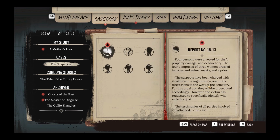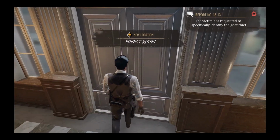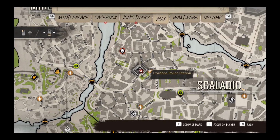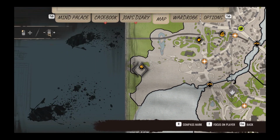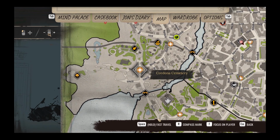So let's pin that evidence. And we'll leave the police station, have a quick look at the map. We've got a new location there, the forest ruins. See how far it is. We know it's to the west of the cemetery where we just were. Yeah, so if we fast travel to the cemetery, we should be able to just quickly run up there.